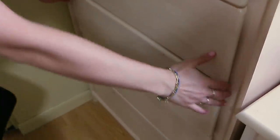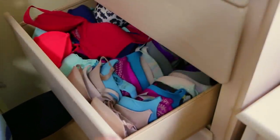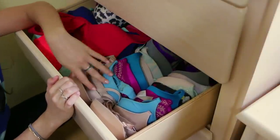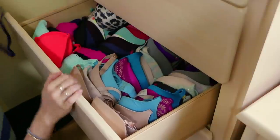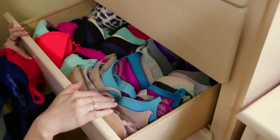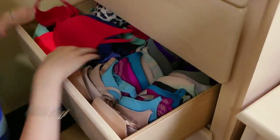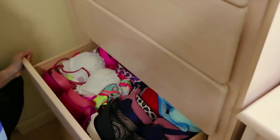Now for my bra storage, I have two drawers of them because I'm kind of obsessed with the Victoria's Secret semi-annual sales and everything like that. So I'm just gonna go ahead and show you how I have it set up. As you can see, this used to be color coordinated a lot better, but then I started getting too many and I just had to squish them anywhere. But this is what it looks like right now. So this is the first drawer. And then we have the second drawer right here.